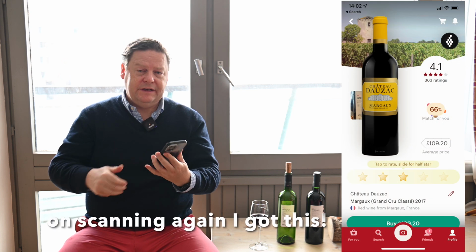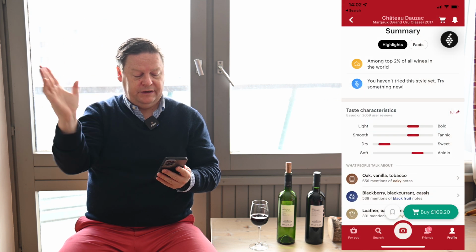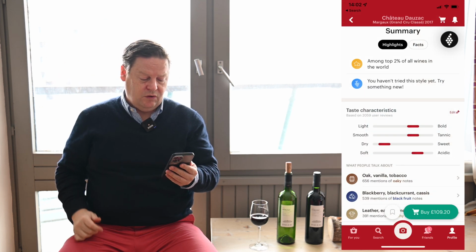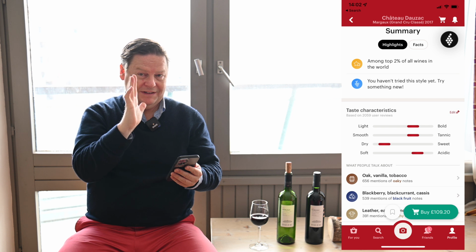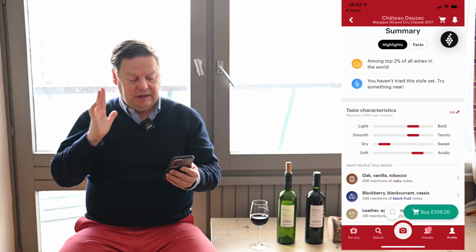Now, let's get into the Vivinoage. That is a word. So the equalizer of taste characteristics, as I'll call it: slightly less bold and tannic than a Rioja, the usual stuff that we're drinking, slightly more acidic, equally dry.